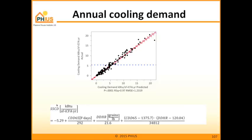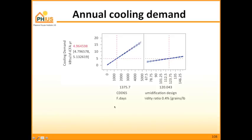People did point out that it's more common to look at cooling degree days on base 50 degrees. That might have correlated better, but the R squared is pretty good here anyway. Maybe next round I'll try CDD 50 and see if that's better. And again, the criterion was mainly controlled by cooling degree days for annual cooling demand, but needed a bit of additional relief for the higher humidity places.